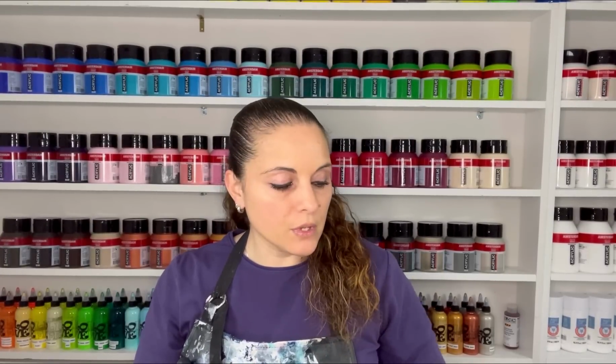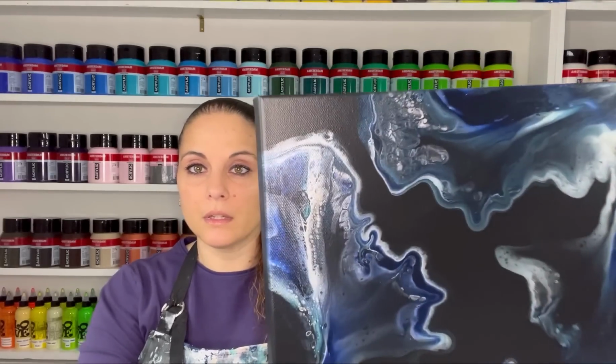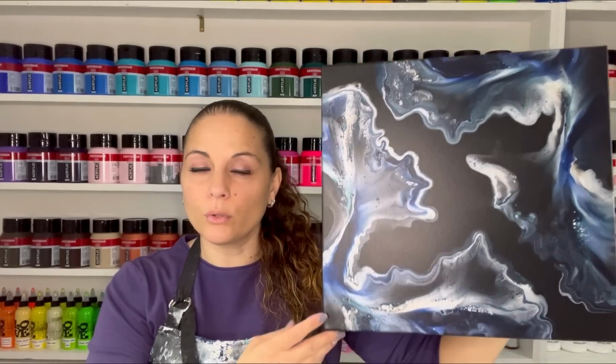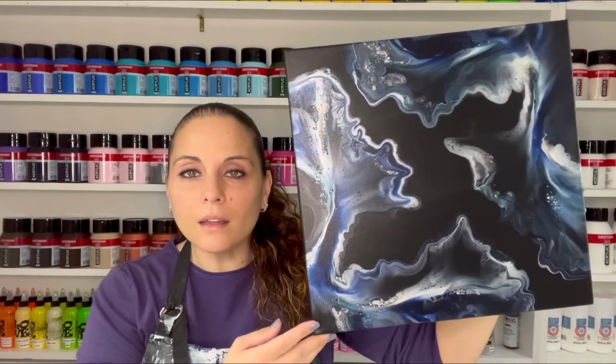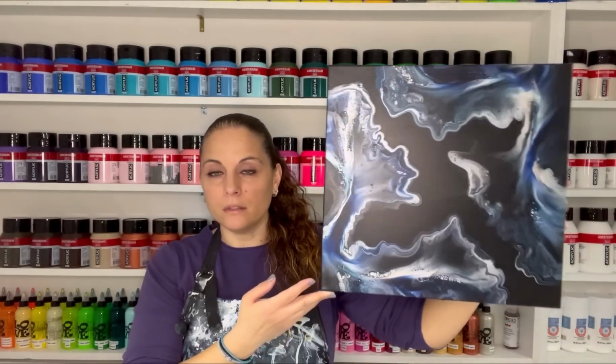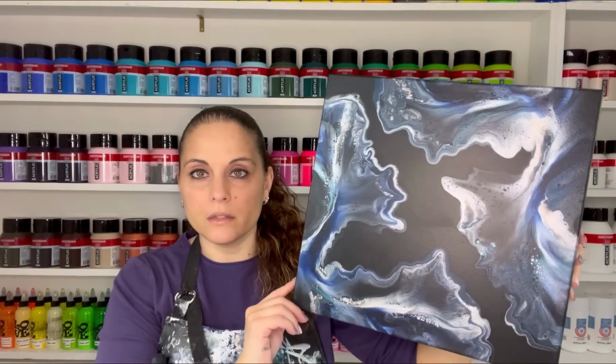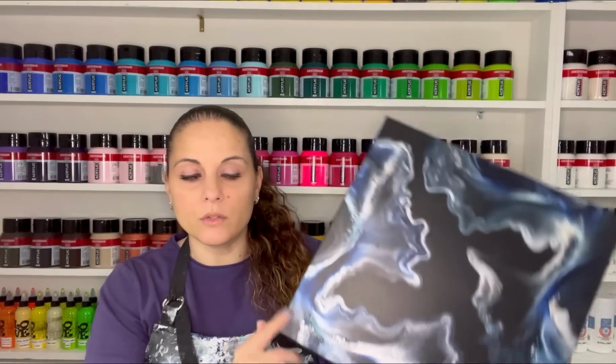All right, so before I get started, I wanted to show you guys the dried results of the last video. That was the dark moody blues, and it dried perfectly, and it's got nice shimmer in there, especially because I have that pearl cream by Arteza in there. But yeah, it dried really well. This is a 14 by 14 inch, and it is available for purchase if anyone is interested.